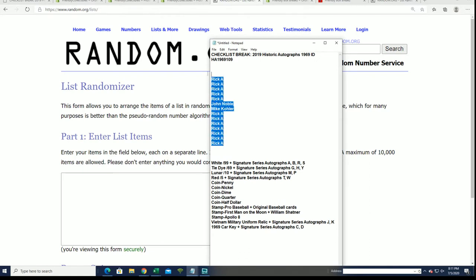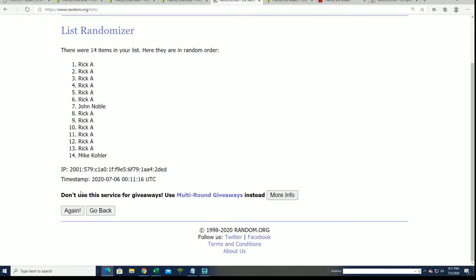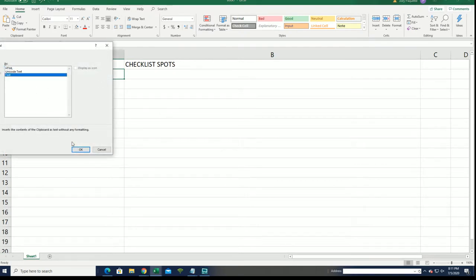This is a 1969 rip. We got more of these, too, by the way. Seven times through. This is a checklist spot break where, depending on where you end up on the checklist spot, it's what you can get out of here. So here's the lucky number 7. The first random is done. And now we'll do the spots.